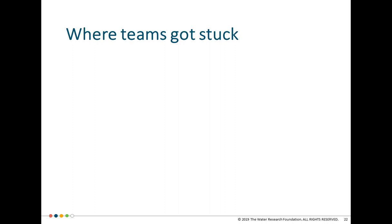Of course, the course of true love never did run smooth, and that's true for this project as well. Pretty much every team got a little bit stuck at some point, and I'm going to talk about some of the common hurdles that pretty much every utility went through at one point or another in this 2-year project.